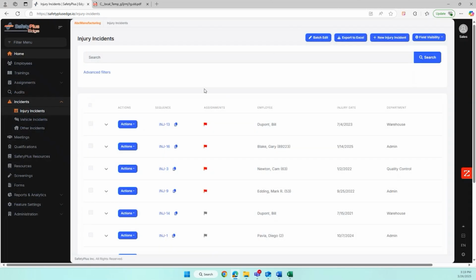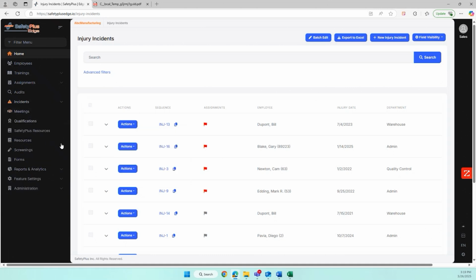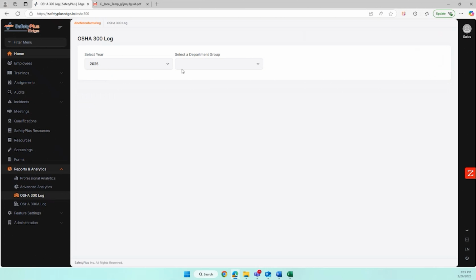But as I mentioned, all the modules inside of the system work very, very similarly. And then at this point, we've now created that incident or that injury incident, and we can produce our OSHA 300 and 301 directly out of our system. So right here, we can edit our 301 or generate our 301 form. And as far as the 300 goes, it's going to be right over here underneath our reporting and analytics, where we can take a look at our OSHA 300 log.